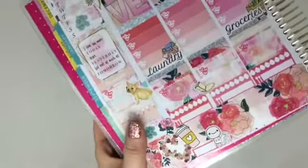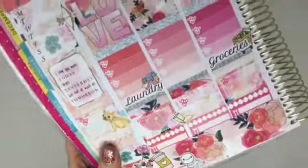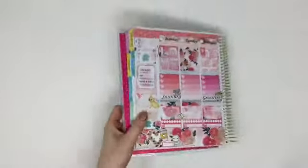And I use the coffee doodle to track how many times I purchase coffee a week, because that needs to go down. Okay, so here is my week.